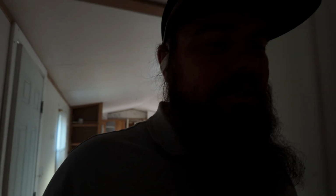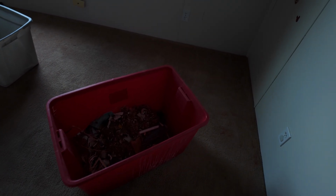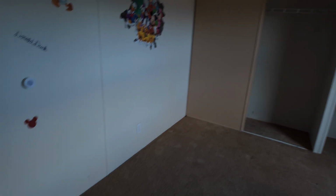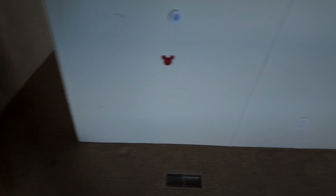Everybody, we are done for the day. We'll start back here in the room and just glance over what we got done today and see where we're at. So there's the trash left. Got everything vacuumed in here. Vacuumed down in that hole.